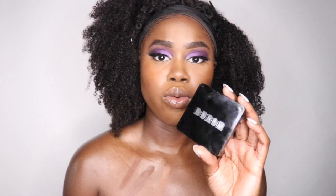Yeah, and that is the Buxom bronzer, swatched, even lighter than both the Bobbi Brown and the Anastasia one. So it's definitely not something that I gravitate to often. There are only two shades of this bronzer from Buxom, and this is the deepest one. So that's something that's worth working on, because brown girls need bronzer too.